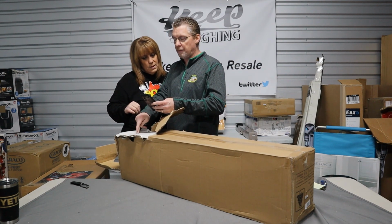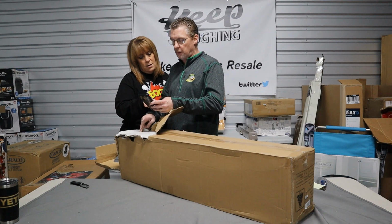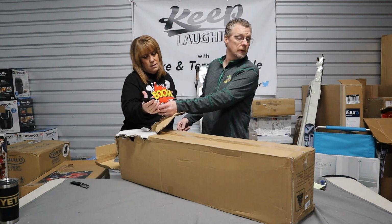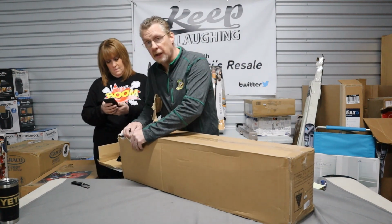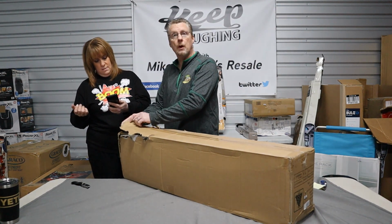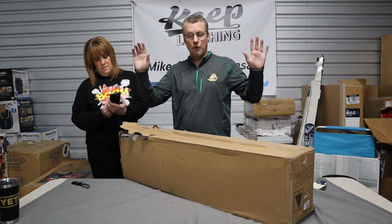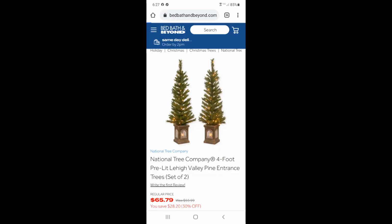Somebody's got it on eBay for $48. What's this one called? Pre-lit. There's two trees in here. This is the red-green set of two. Oh, I didn't know it was a set of two. Oh, wow. These are cool. Obviously, we're not going to sell them until next season, Christmas season, but these are cool. There's two of them in here. They're matching. So you could put one on each side of your front door, on your front porch or something. Okay, $48 on eBay.